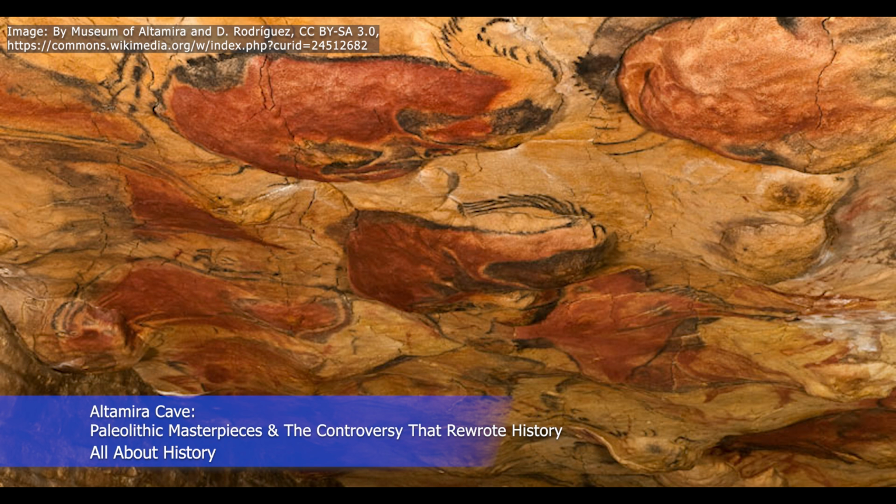Yes, that's maybe the most remarkable technique. The masterful use of the cave's natural relief. They saw the 3D potential of the surface. Those bulges became bison bodies. Curves defined backs and bellies. Cracks were incorporated as outlines or anatomical details.